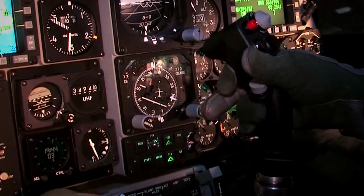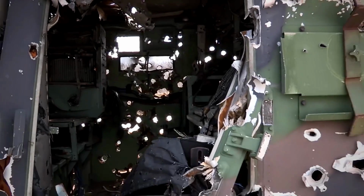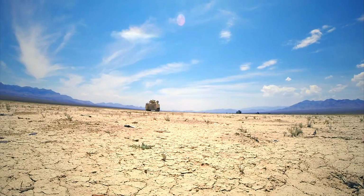Besides the incredible rate of fire of the Avenger, it is also highly accurate and can hit all its targets within its effective range of 4,000 feet with more than 80% accuracy. Its muzzle velocity is 3,320 feet per second, but it varies according to the type of ammunition used.